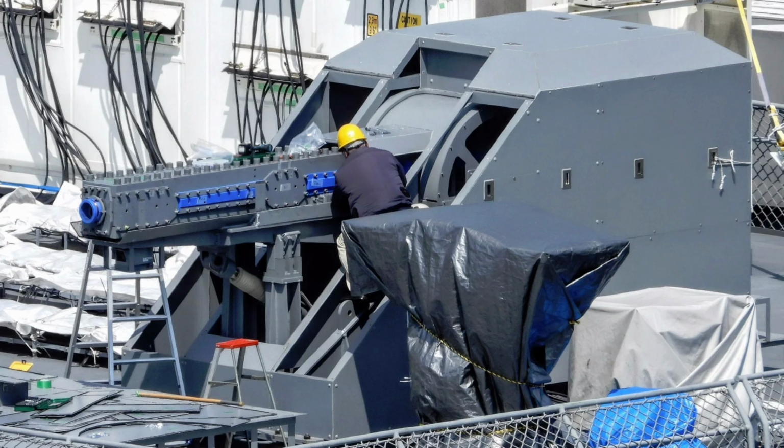So let's unpack every detail of this incredible system, from how it works to why it could change the game forever. Grab a seat, because we're going all in on the railgun's world.